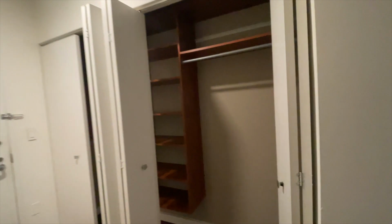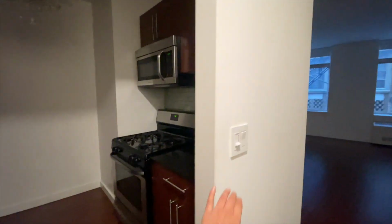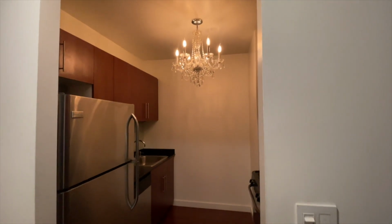So the first one had a really massive closet on the left with really nice shelving systems, lots of storage space. You walked in to a long walkway, and the bathroom was on the left side. You can see how dark it was in here. I had to turn up my iPhone's brightness to get this video. My favorite part though was the kitchen and the chandelier in the kitchen. It was such a nice touch.